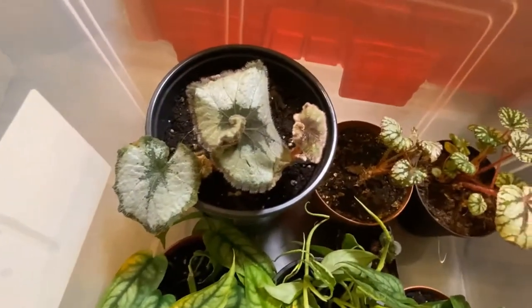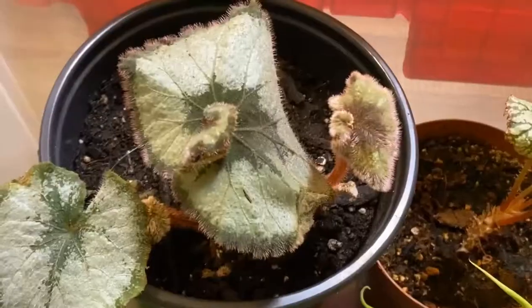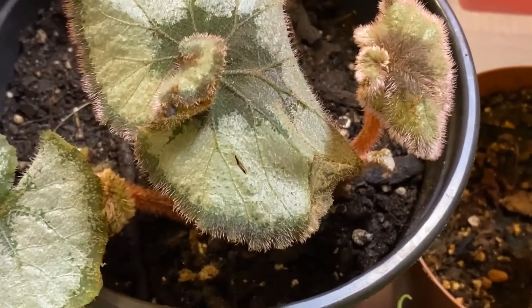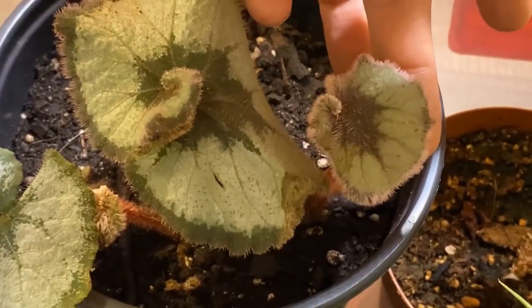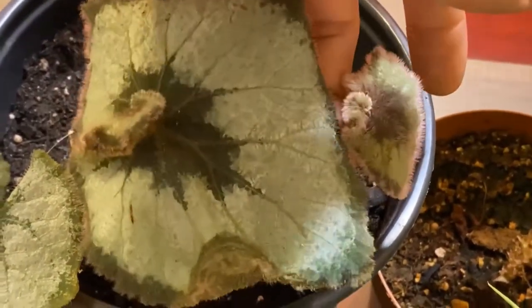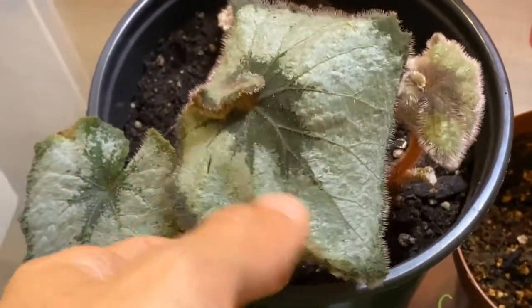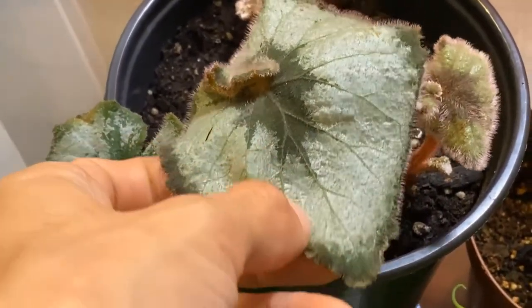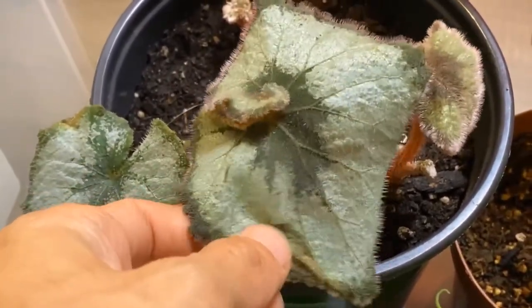Here's the begonia escargot that I rescued. Look at this new growth on it. There's these fuzzy little leaves. They were pretty tiny, and now they're growing. This one got huge, and I think it got bacteria right here, and that's why I think it started rotting off.